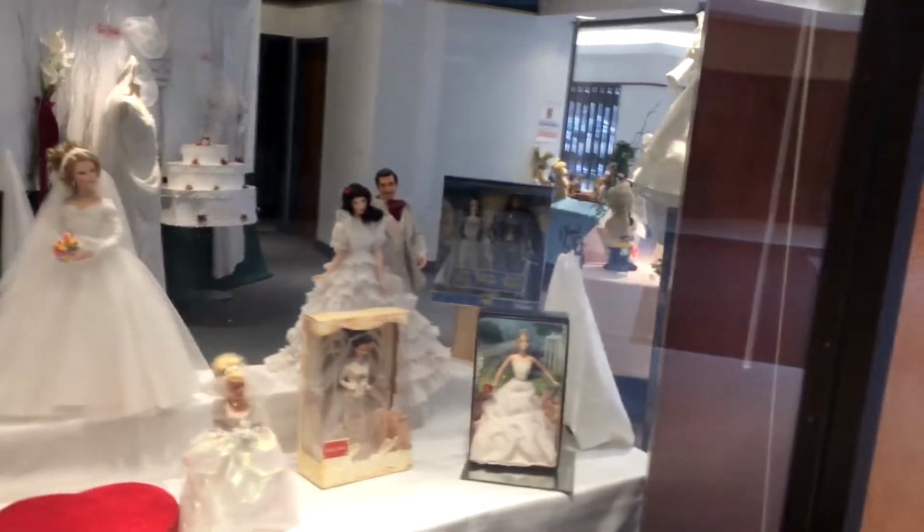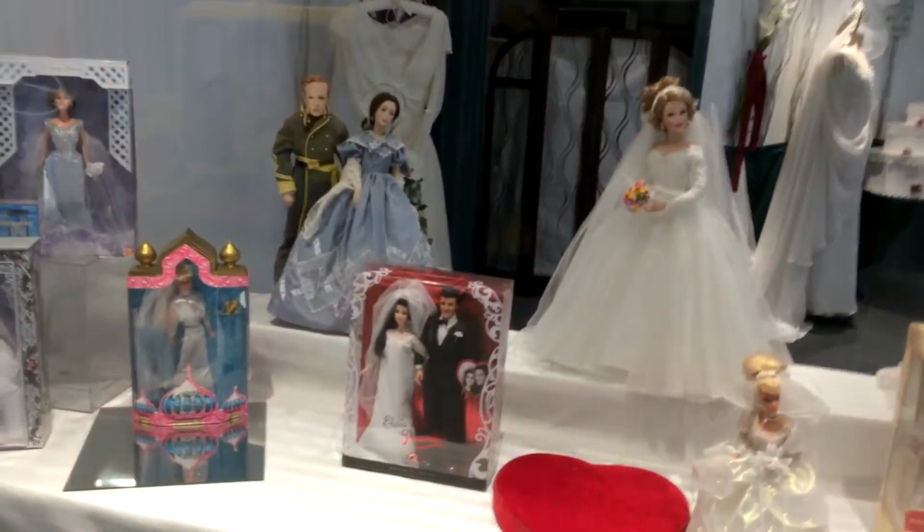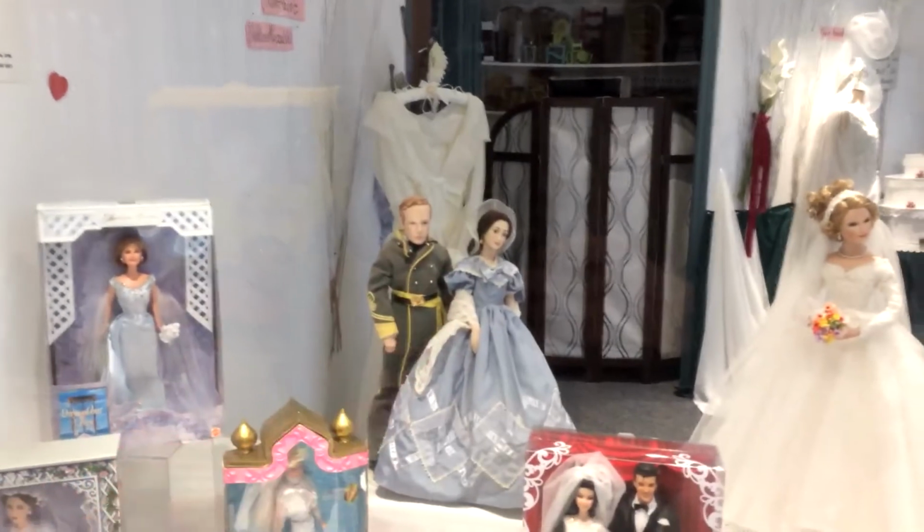If you're into dolls, old collectibles like that. I know my daughter Artemis would probably love to check out that kind of stuff. Gone with the Wind doll. Not quite my cup of tea, but I figure I'll show it anyway, just because it's something that other people may be into, right? So you share what you can. Elvis and Priscilla, and then you got the Confederate soldier and his bride.